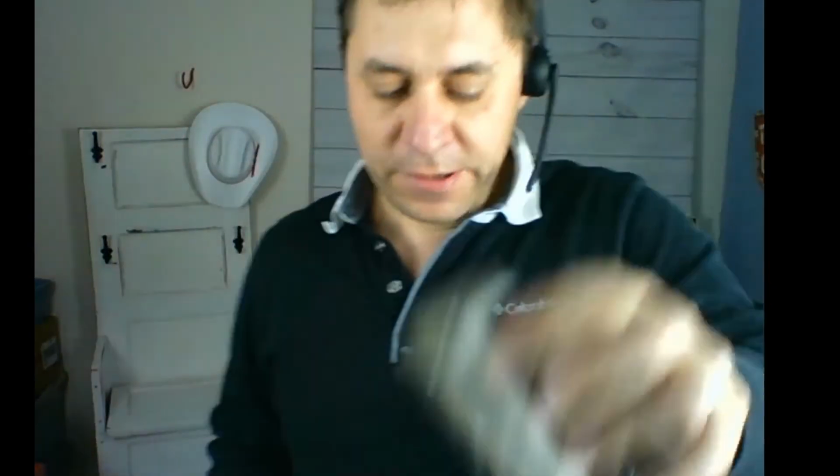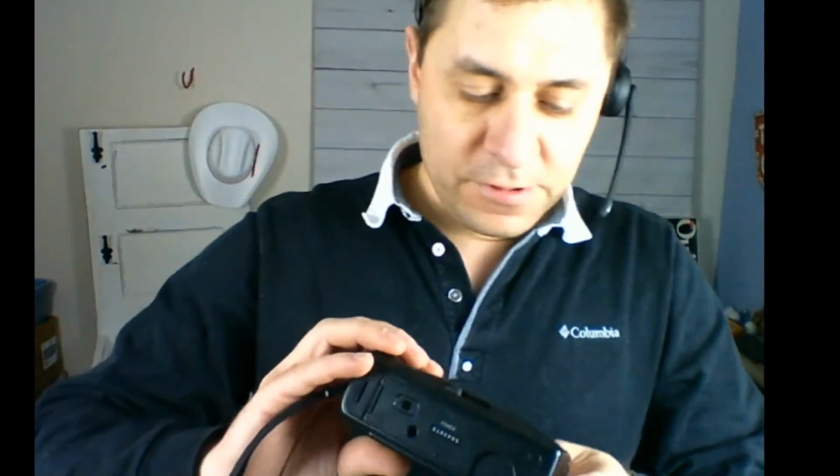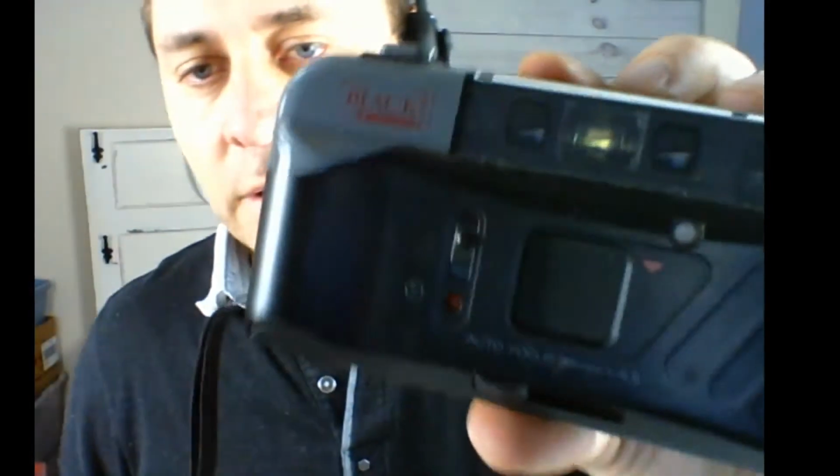But this is not an expensive one. This will be about a $15 camera, and this one was also in the lot. I will test it. If it works, it's just a black point-and-shoot with the quartz date. So I will list this one for also about $10.